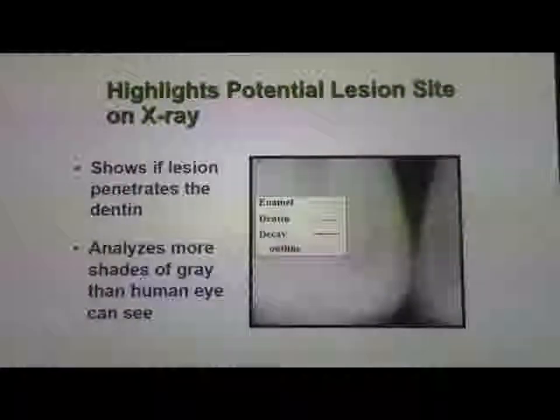First off, this is maybe the most important result. The doctor can see the DEJ, the dentino-enamel junction.